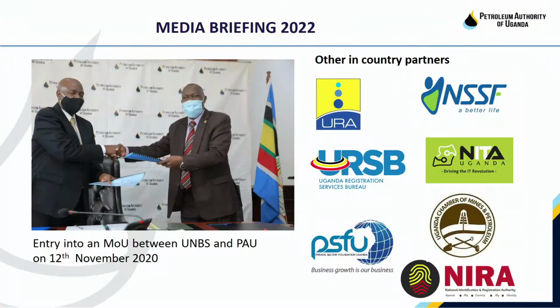In the country, these agencies include the Uganda Revenue Authority, the Uganda National Bureau of Standards, the Uganda Registration Services Bureau, the National Social Security Fund, the National Information Technology Authority, and the National Identity Registration Authority, among others. You can see them displayed on the slide there. And the picture there was an entry into an MOU with the Uganda National Bureau of Standards, which was done at the end of 2020.